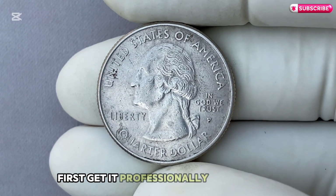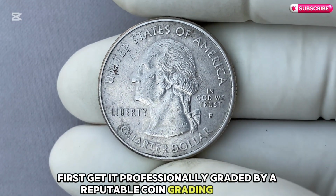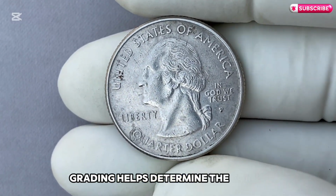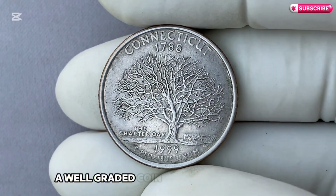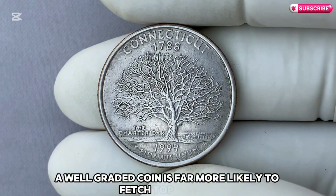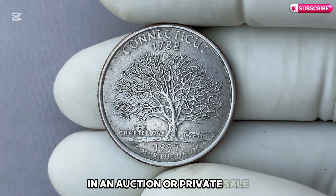First, get it professionally graded by a reputable coin grading service. Grading helps determine the coin's authenticity, condition, and market value. A well-graded coin is far more likely to fetch top dollar in an auction or private sale.